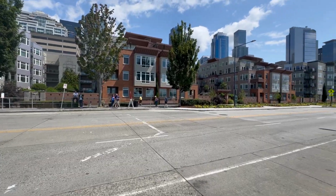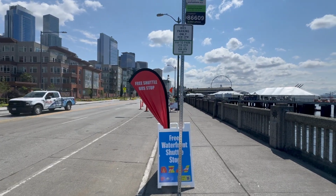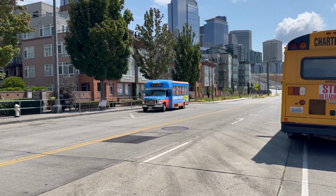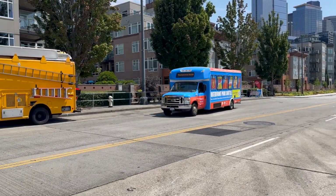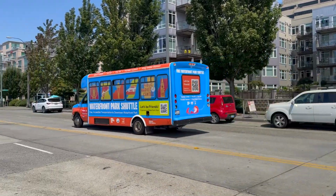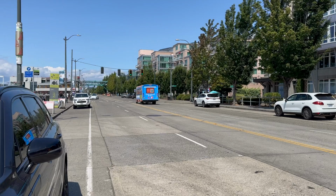If you look out on Alaskan Way, the new street, you will see that we're running the free waterfront shuttle from the Seattle Center to the waterfront by Coleman Dock and over to Union Station, King Street Station. So we're getting many riders on that shuttle, locals and visitors. It's busy and happy down here. Is that the blue bus? Blue and orange, that's right. I was behind that one today.